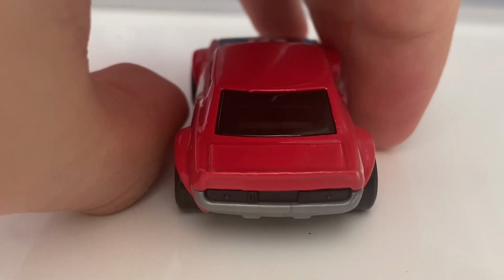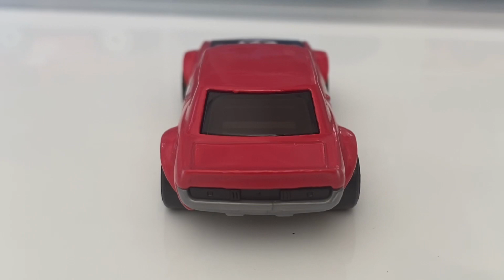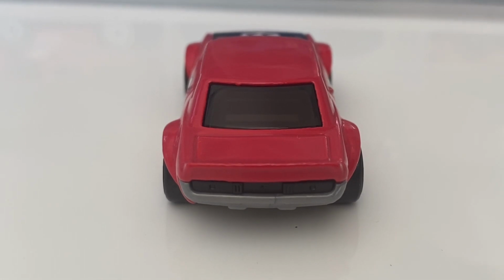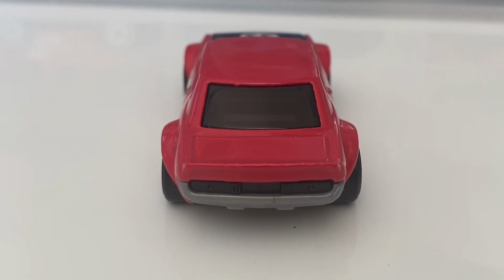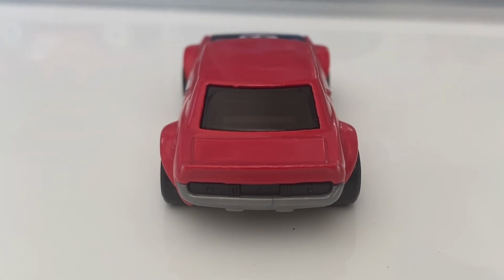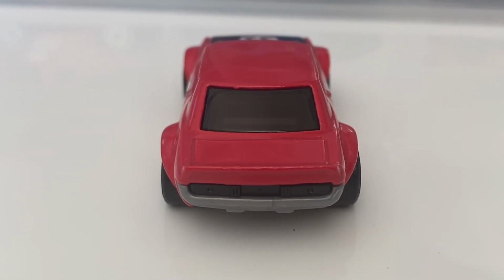Alright, moving along to the back, we do not have any tampo work, but we do have the rear bumper being created using the bottom grey base plastic, as you can see there. Very, very nice colour split once again. You can also see the rear lights as well as the license plate holder have been created using the black interior plastic. Real nice use of that.